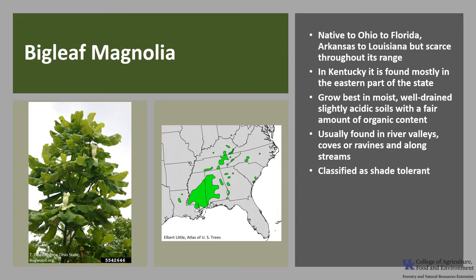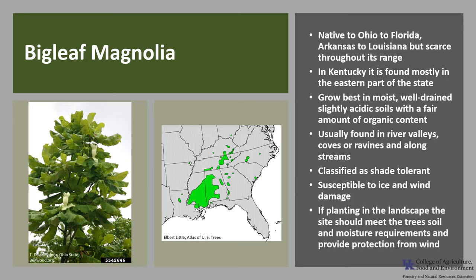The tree is classified as shade tolerant. Trees are susceptible to ice and wind damage, and if planting as a specimen tree in the landscape, the site should meet the tree's soil and moisture requirements and provide protection from wind. It should be noted that the large leaves decompose slowly, and some may consider them unsightly.